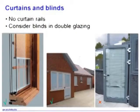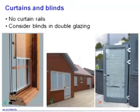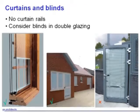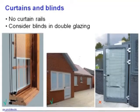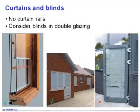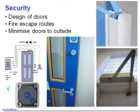One minute, okay. Curtains and blinds. We would not have blinds, as you see in the right-hand picture. They're just hung on the inside. They get damaged, as you can see there. We put them in between the double glazing. It looks like the picture in the middle, very neat and tidy, quite expensive because you have to use remote control, but they are very successful and work well.